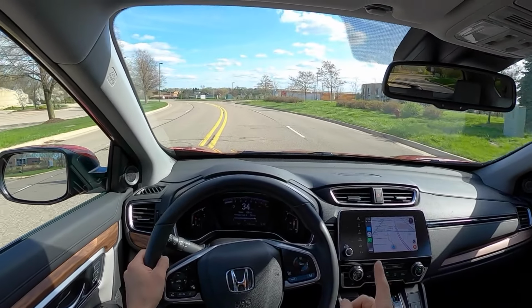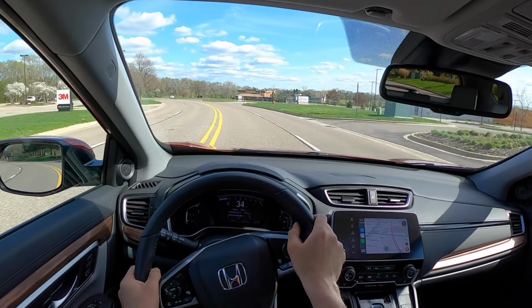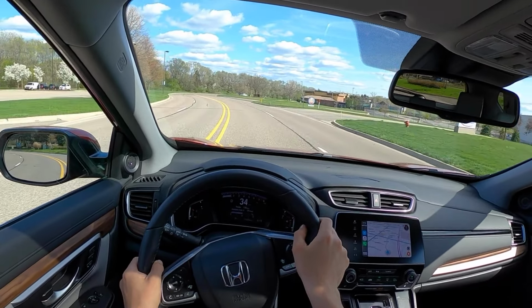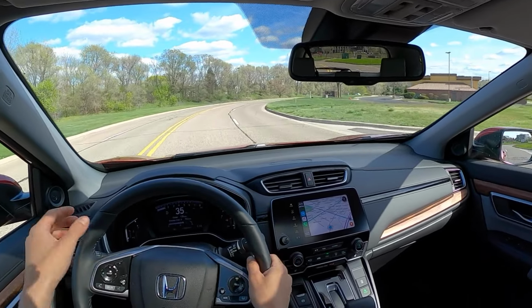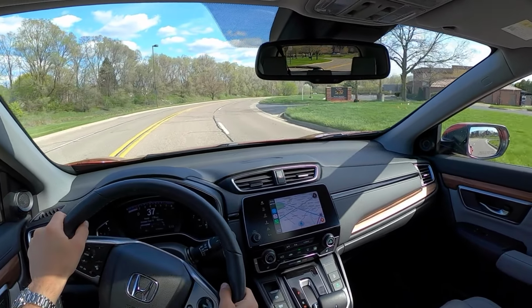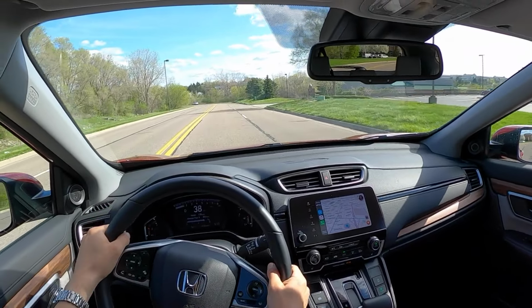Now, I would like to compare hybrid to hybrid, because I do love the RAV4 hybrid, but I'm sure with Honda's the same hybrid system that's in the Accord, that's a fantastic drivetrain, and it would be fantastic in the CR-V as well. Hopefully we can do a comparison later this year.